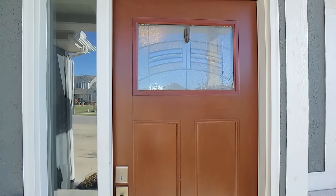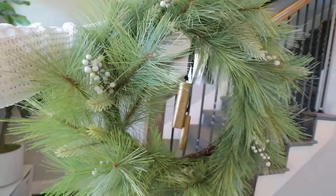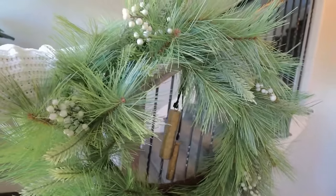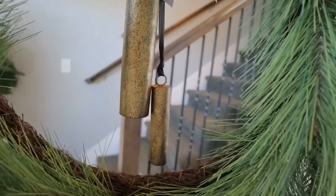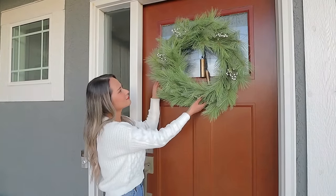First, I'm adding this pine needle wreath with bells I got at Target, and I love the Tibetan inspired bells on it and that noise of the bells each time we open the door. And the white berries that highlight against my brown front door.